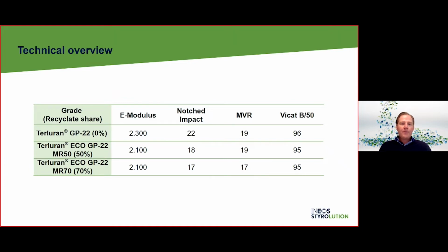Showing you here our two grades which we offer to the market. The names are Terluran ECO GP22, MR50BK and MR70BK. MR is the abbreviation for mechanical recycling, and 50 and 70 respectively is an indication of the post-consumer ABS content in this material.